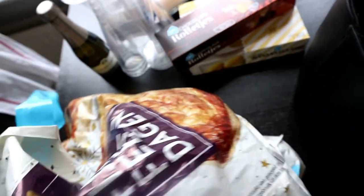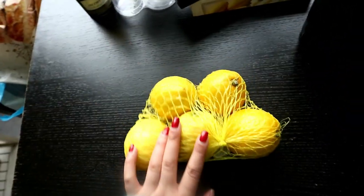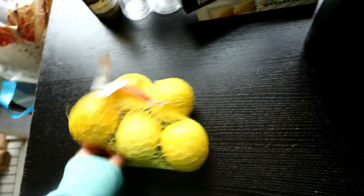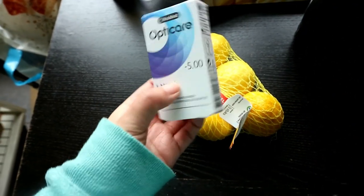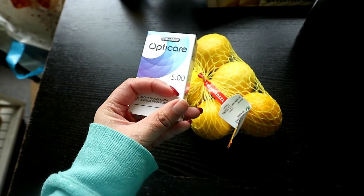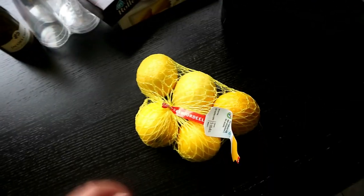Already some cookies for my birthday and some lemons because I'm going to make some lemon water to detox a bit, so I'm going to start with this. And I bought some contacts, which is not so interesting, but I really have minus 5 already, so hey.